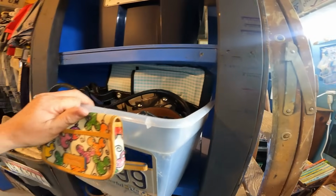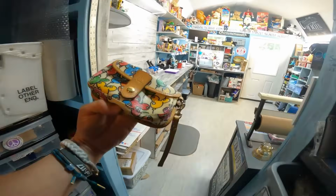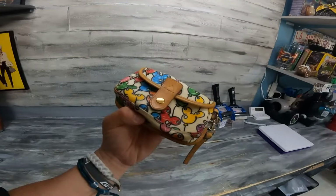I got to turn on this light back here, and I got to pick up this first tiny little Dooney item. I hate when there's not enough light in here, I'm sorry. There we go. So let's pick up this first one first, and we'll look at the question. It is a Dooney & Burke, a little tiny wallet, purse thing, wristlet, I don't know what you want to call it.